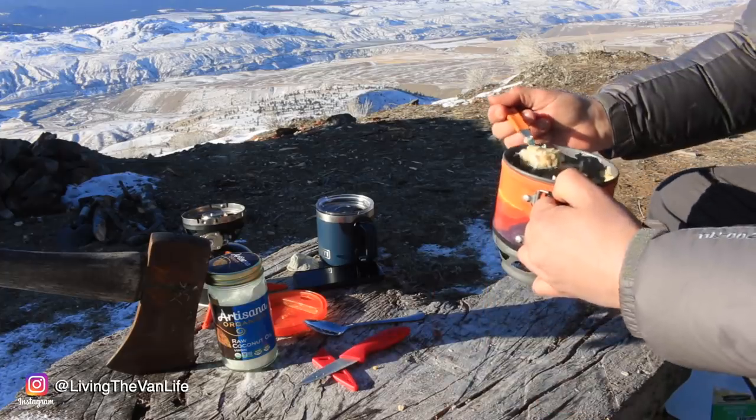That is the perfect breakfast to wake up to. It's simple, it's healthy, easy to make. The great thing is, right from the bulk food section, it's nice and affordable too. Less than $10 worth will last you definitely more than a week of breakfast. It's perfect for van life.